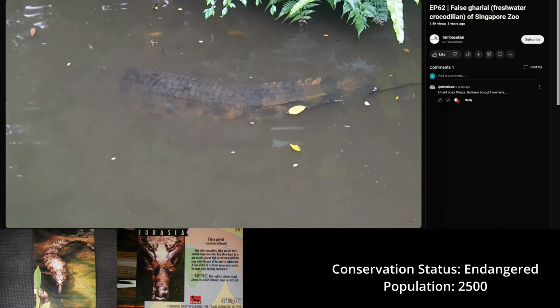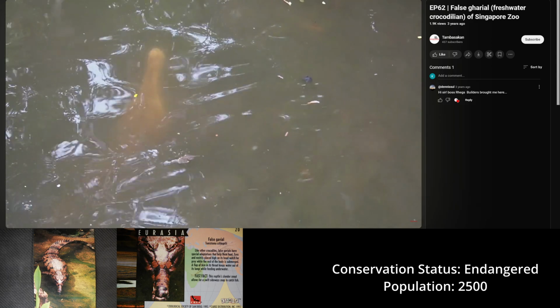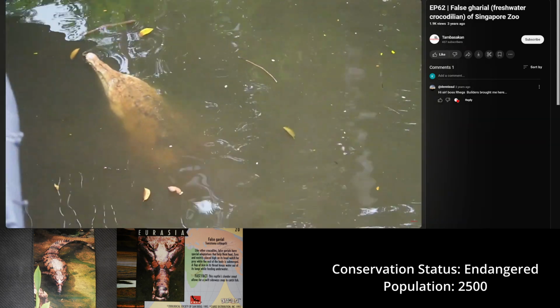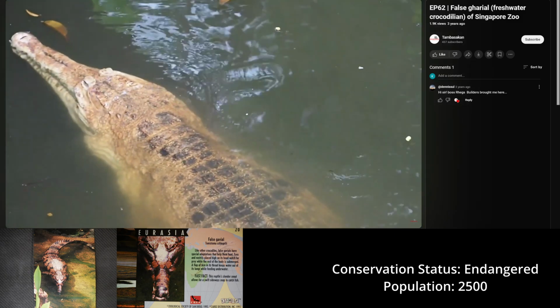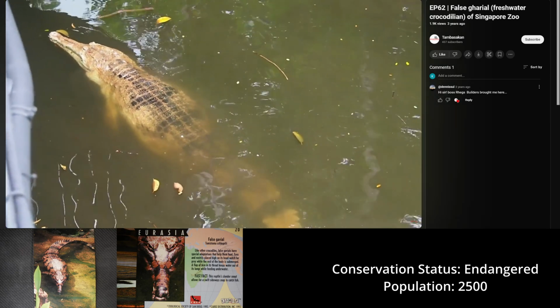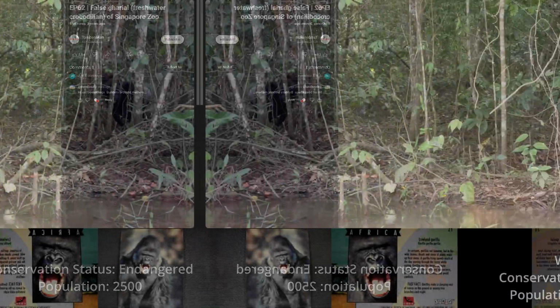Meet the false gharial, or Tomistoma schlegelii. Like other crocodiles, false gharials have evolved unique adaptations for hunting. Their eyes and nostrils are positioned high on their head, allowing them to keep watch for prey while the rest of their body remains submerged. A special flap of skin in their throat prevents water from entering their lungs while they feed underwater. The false gharial's slender snout enables a swift sideways snap, perfect for catching fish with precision.